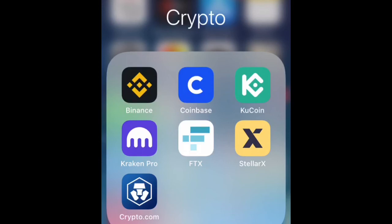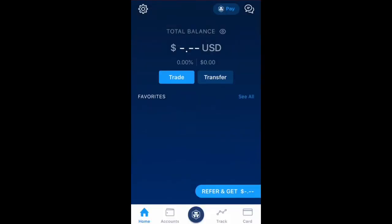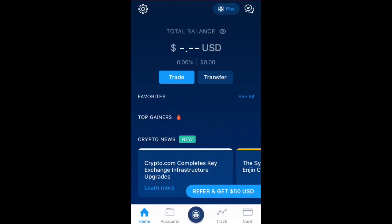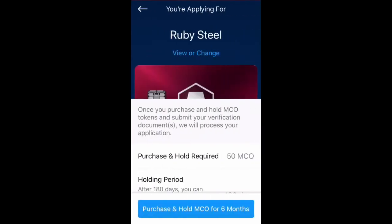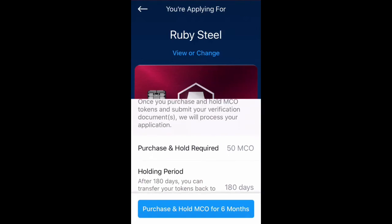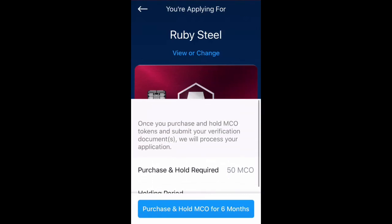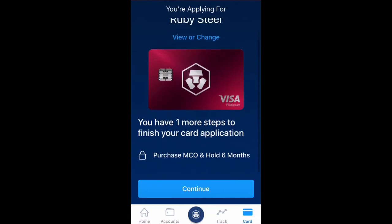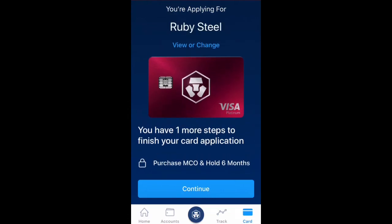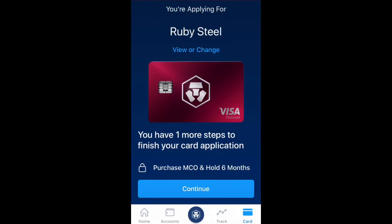Crypto.com, this app, man, it sure feels like a Ponzi scheme. It's great. I'm quite curious about it. They finally have expanded now into Canada, and you can get a credit card. You have to hold MCO for 6 months. So you buy some MCO, in this case for the red card, you buy 50 MCO. You hold it for 6 months, and then I wouldn't buy the MCO though. I'd be more inclined to trade for it and put it in there, so I'm not paying that 5% fee. And then you end up with a free Spotify account and 1 or 3% return on all your purchases. It's a metal Visa. It seems very exciting.